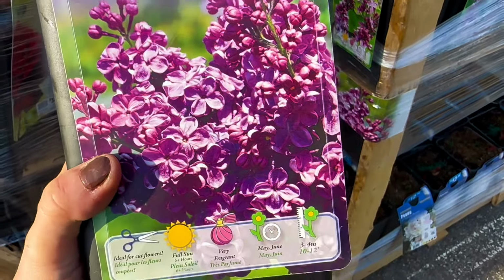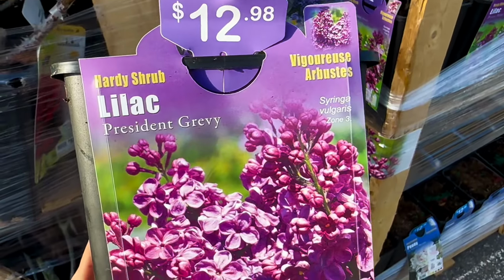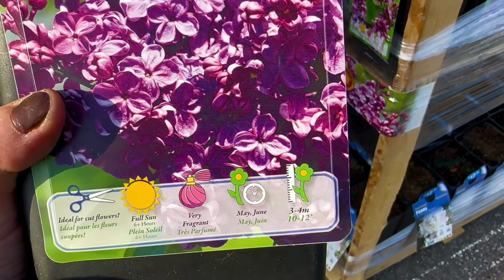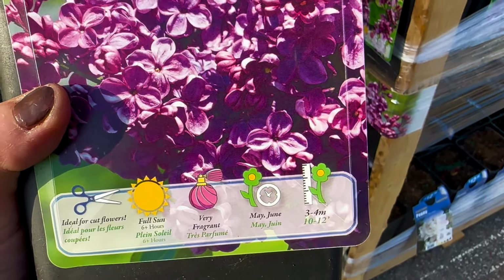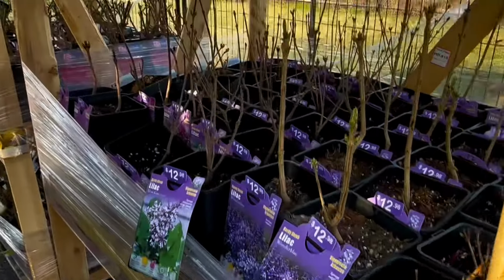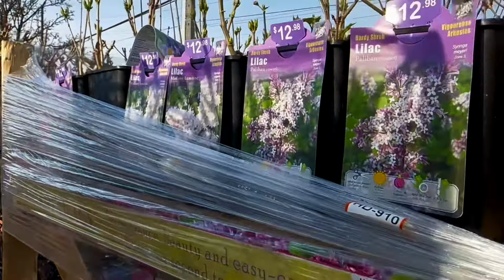President Grevy, never seen this variety either. Must be new for this growing year. May, June is the bloom. 10 to 12 feet will be the mature height. Very fragrant, full sun. Look how many different lilac varieties Home Depot got in stock this year.